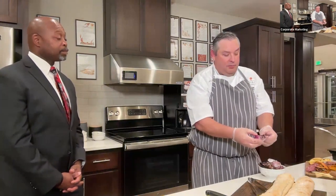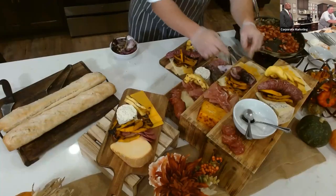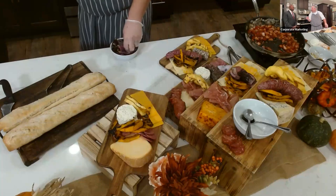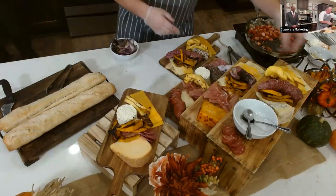So I'm going to be adding on some red onions, just some really great color. This is great to go on that crusty bread with a little bit of cheese. Yeah, and a little bit of salami right there.